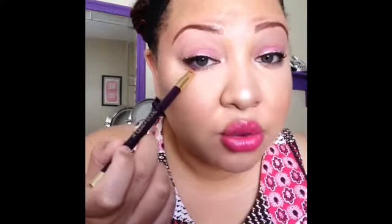And last but not least, you want to find a good smudger brush. What the smudger brush is going to do is allow you to go right near the waterline, and you could either smudge out your pencil eyeliner, or if you didn't want to use eyeliner in your waterline and you just wanted to use an eyeshadow, you could go in and kind of smoke it out that way.